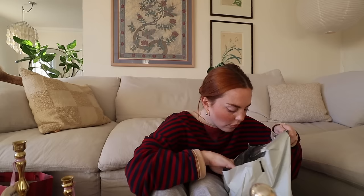So I ordered this just like tan linen tablecloth. I feel like this will be cute. And it kind of has like these little frills. Can you see that? On the end. I got this table runner that is like gingham. It's like a brownish tan gingham for like across the table. And then I wanted to do like flower arrangements and the candlesticks and stuff like that. And then everyone will have like a place to sit.